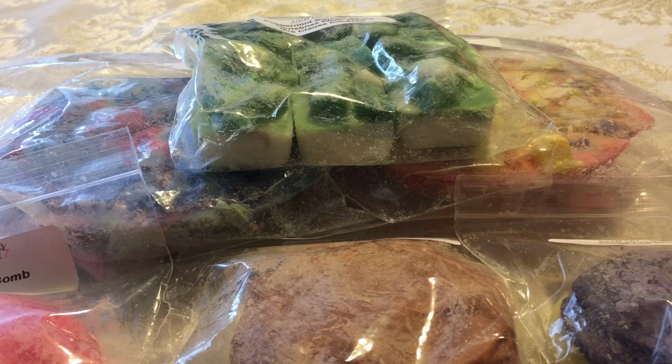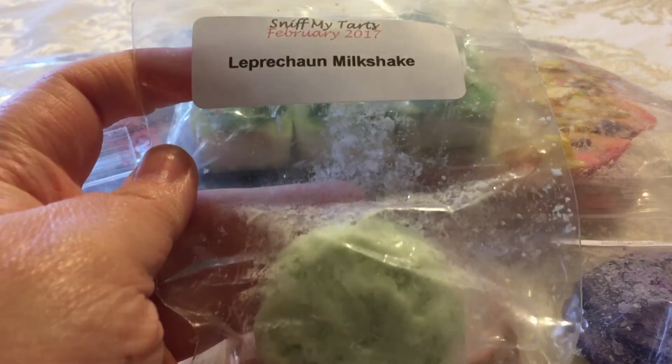So they sent me 2 samples. One of the samples, actually, I lost. I have no idea where this sample went, but here's the other one. It is Leprechaun Milkshake.